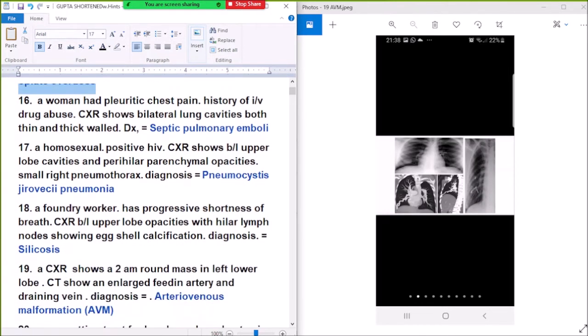Question number 16. A woman had pleuritic chest pain, history of intravenous drug abuse, chest X-ray with bilateral lung cavities, both thin and thick walled, diagnosed as septic pulmonary emboli. The patient has a history of intravenous drug abuse, so she may have infective endocarditis.